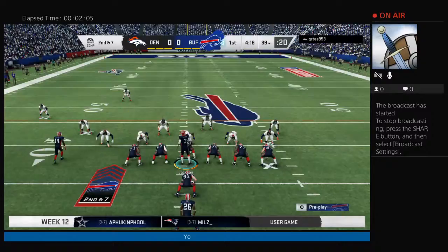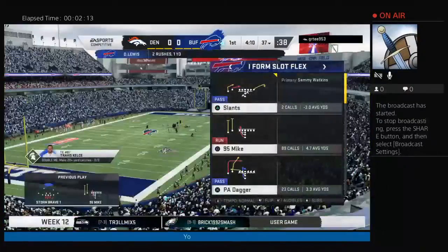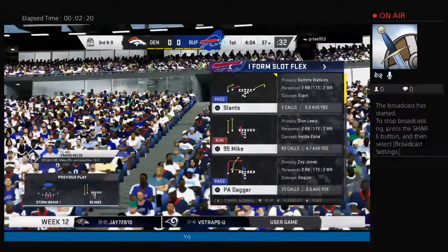The last run got 3. Now here's 2nd and 7. Big stop, G. Big stop. A second down run with Lewis. And he is met in his tracks behind the line of scrimmage. The second down play results in a loss of 2 yards. It's a tough one right there.